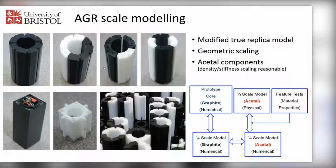The closest we could come to a representation of graphite, which had an equivalent density and stiffness scaling, was a material called acetal. This has some significant advantages: it's very stable with temperature and humidity, and it's relatively easy to machine, particularly to the tolerances we needed, which was down at about 10 microns. So we needed very accurate modeling of these components, and acetal allowed us to get fairly close to that. However, it's not an exact model.